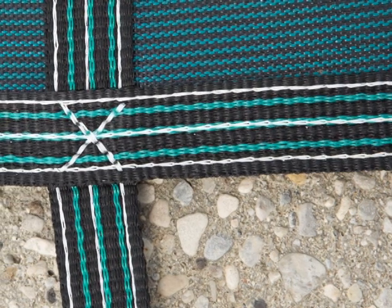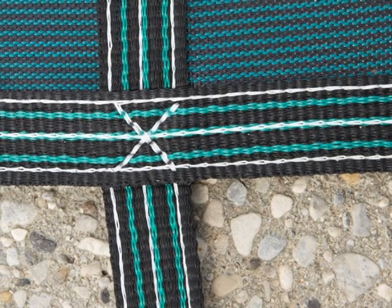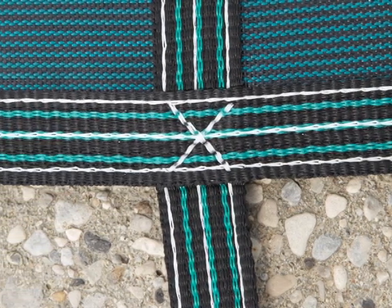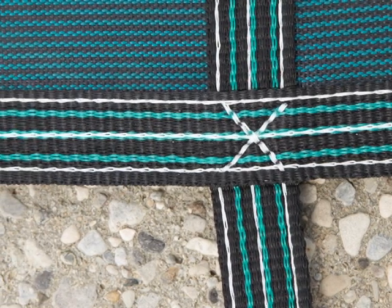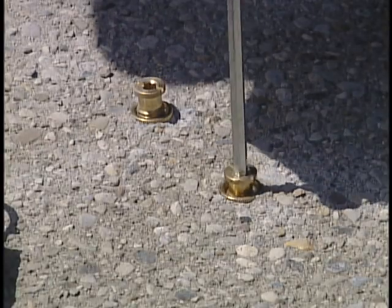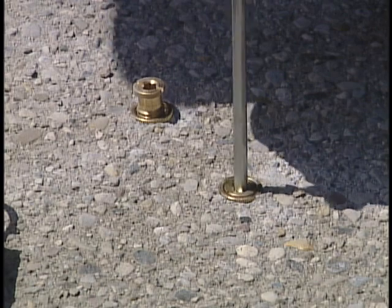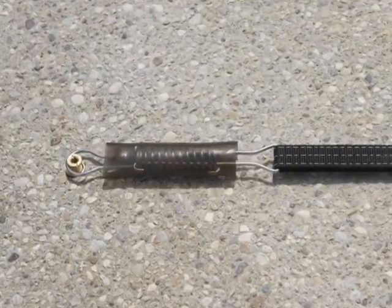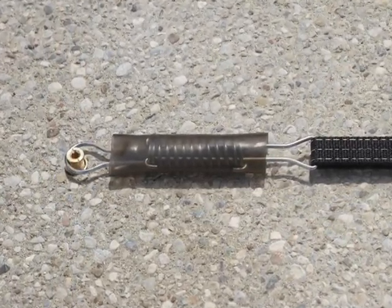All web seams are triple stitched with premium quality outdoor thread for maximum durability. Extra heavy thread is used at the intersection of perimeter and cross straps to ensure maximum strength at stress points. Brass tie-down fittings fit flush to your pool decking when not in use. Spring-loaded tie-downs are made of corrosion-resistant stainless steel and exceed industry standards.